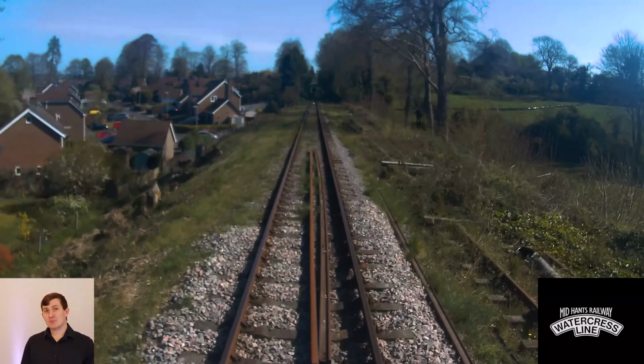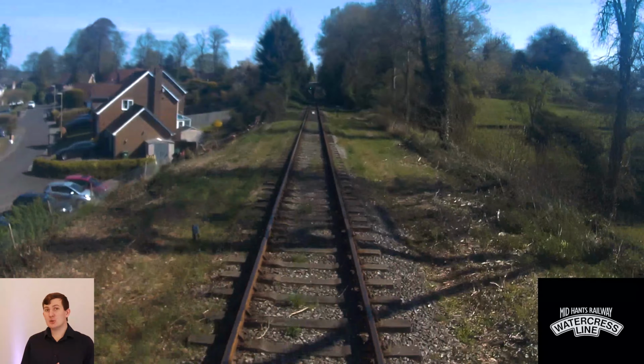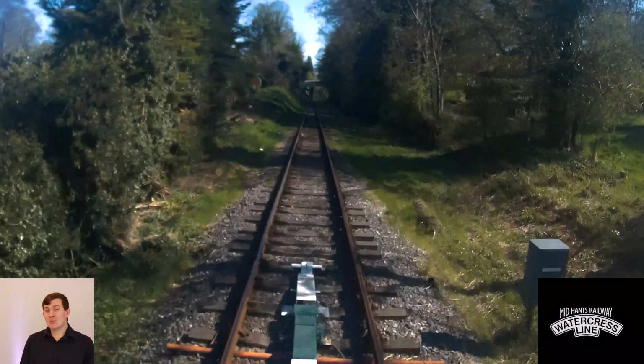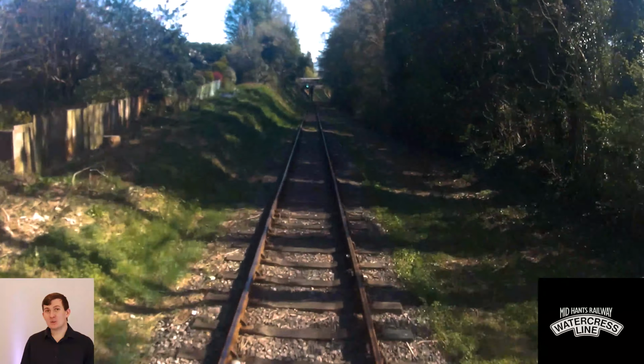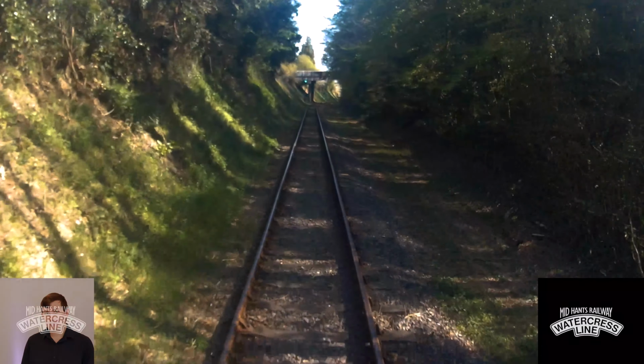It may not look it, but this part of the line is unique. This is the only truly level part of the line on the whole railway. Unfortunately it doesn't last for too long and we find ourselves quickly back on a 1 in 100 gradient down towards Alton.